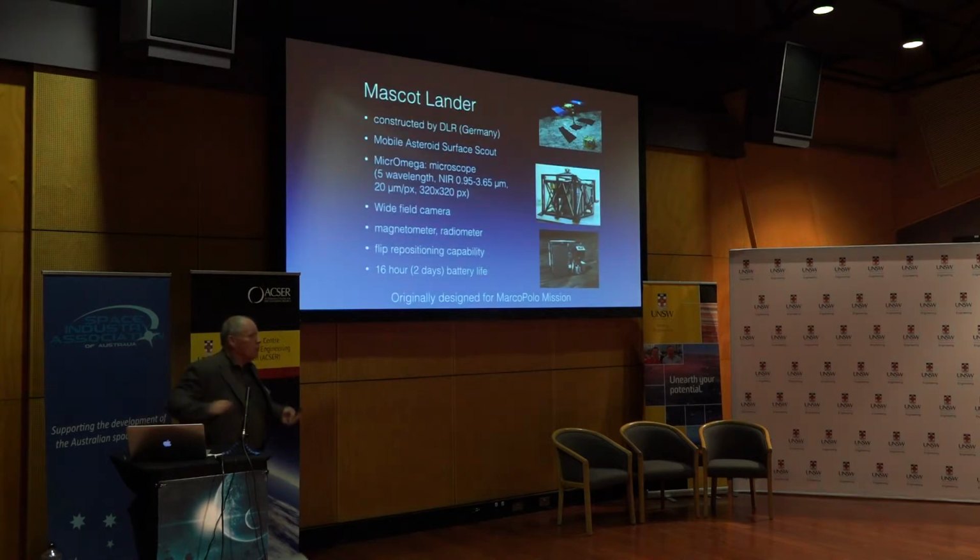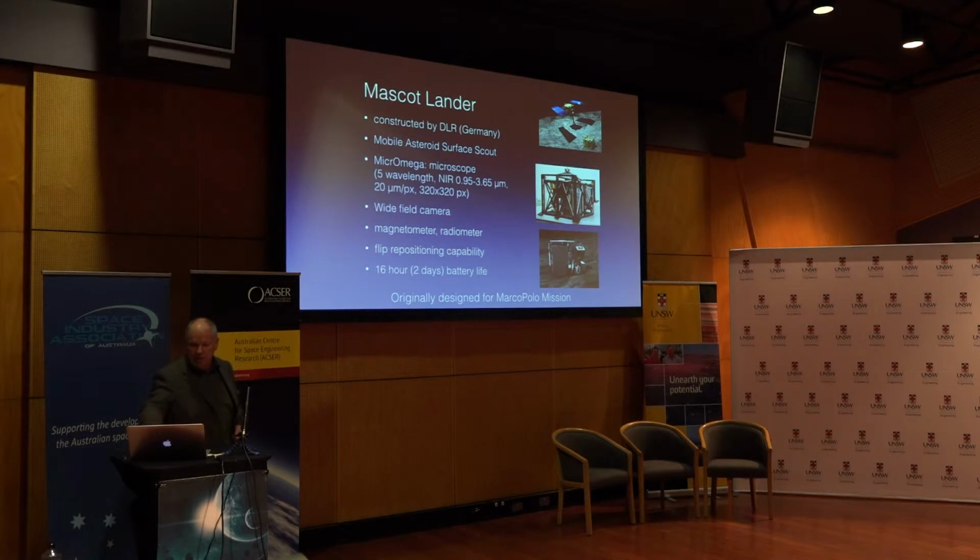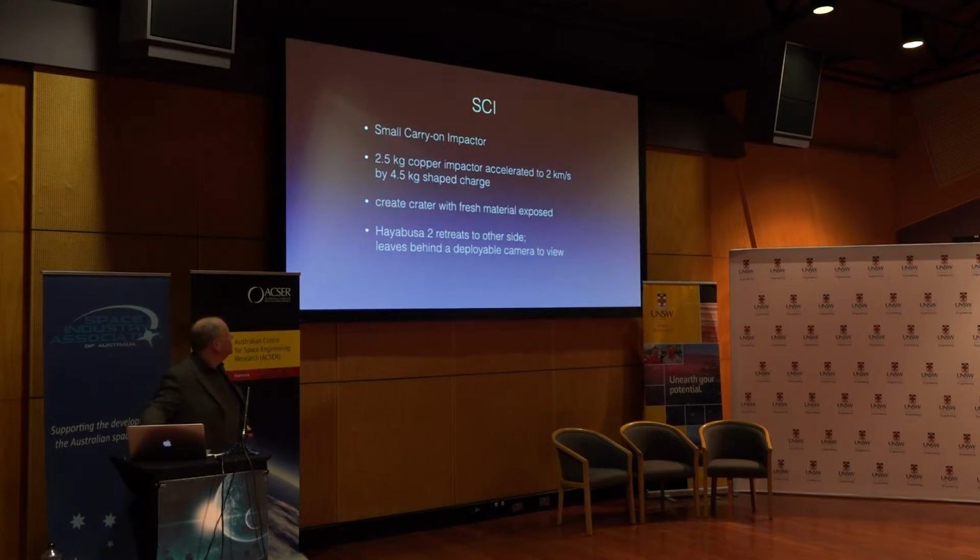But this is another one, the MASCOT lander the Germans have put together. Only the Germans could do this. A petrographic microscope in a drop-off box that you can drop onto the surface, to get high magnification images of the mineralogy on the surface and various other things. It was originally designed for Marco Polo. That hasn't been approved. They wanted to get it onto Hayabusa.